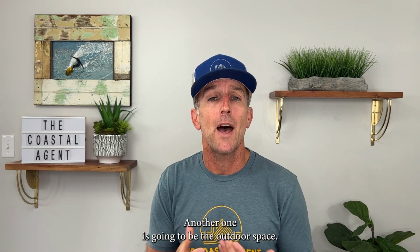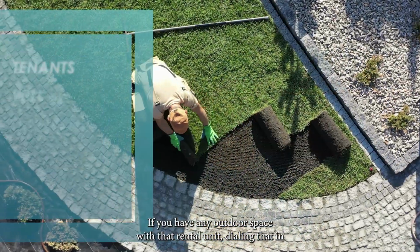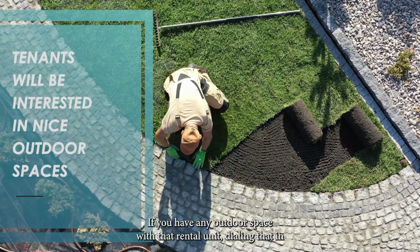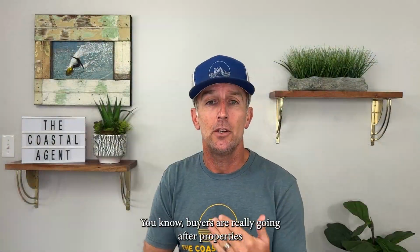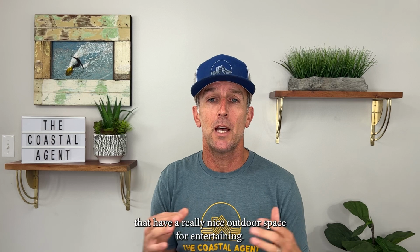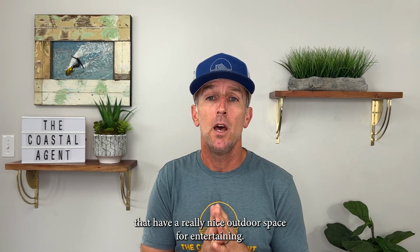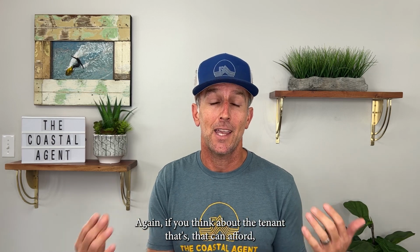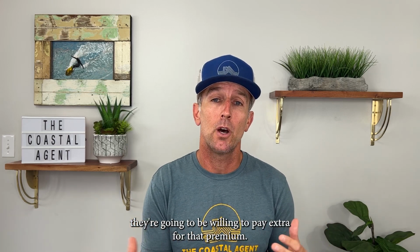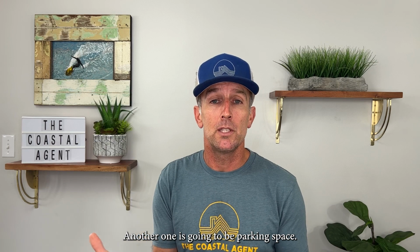Another one is going to be the outdoor space. If you have any outdoor space with that rental unit, dialing that in is going to fetch a premium. We're seeing that on the sales side. Buyers are really going after properties that have a really nice outdoor space for entertaining. Again, if you think about the tenant that can't afford to buy, they're going to be willing to pay extra for that premium.